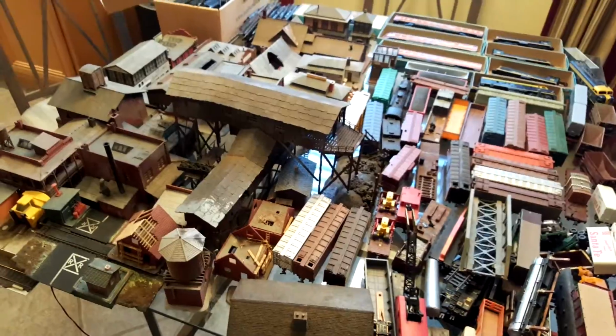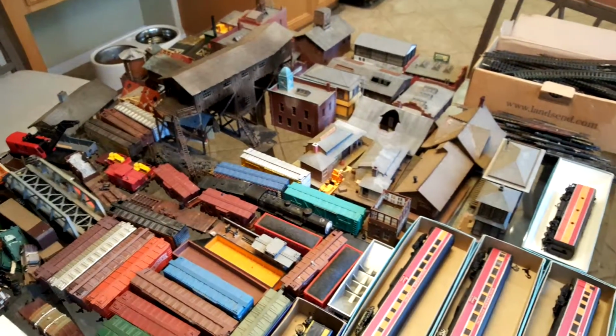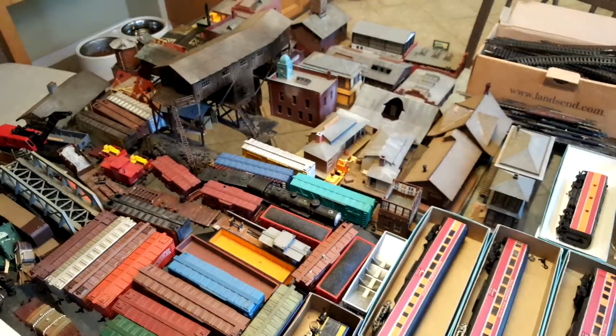HO train. I've sold train stuff before. I've sold N scale, and it seems to do pretty good. A little bit of work. I love taking the pictures because it looks like you're taking pictures of miniature buildings and stuff. You can set up little scenes.